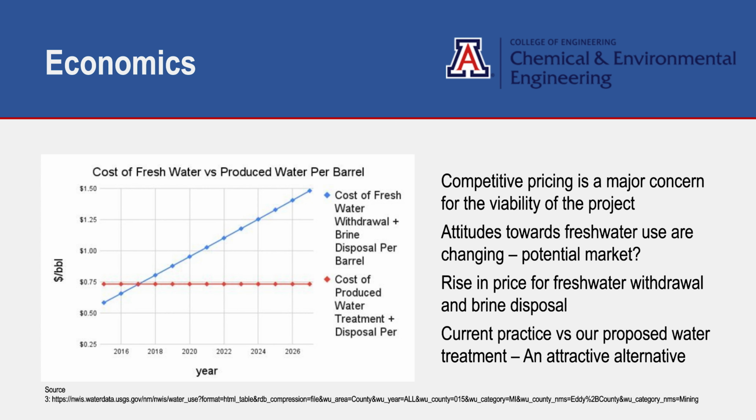On the left, we can see a graphical comparison between freshwater withdrawal, brine disposal, and produced water treatment rates. The team assumes that any processes still utilizing freshwater will also eventually have to dispose of the brine, so these two rates are cumulative. According to our calculations for the overall cost of our treatment process, our treated produced water became a viable competitive alternative around 2017. This means that our proposed treatment process may already be a financially viable alternative in the present day.